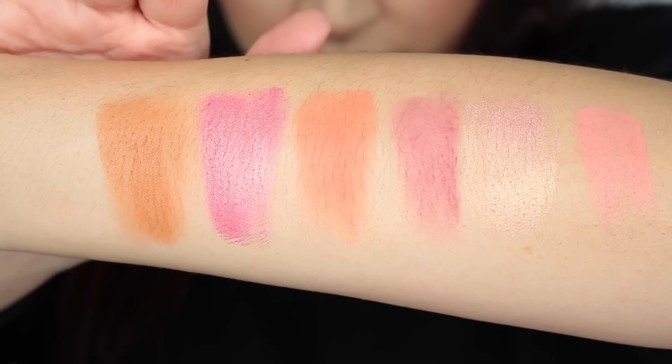I'll go ahead and insert swatches of the blushes as well. I don't think blush swatches really do blush justice like eyeshadow swatches do, but I'll go ahead and insert it just so you guys can check it out. Let's go ahead and move on to the highlight.